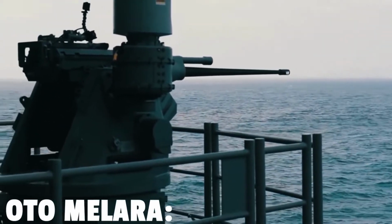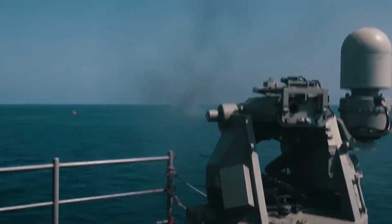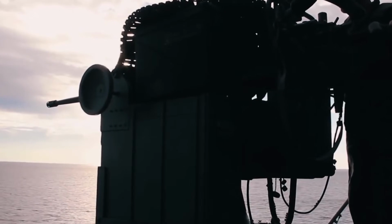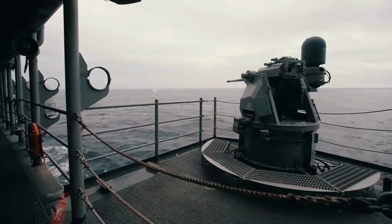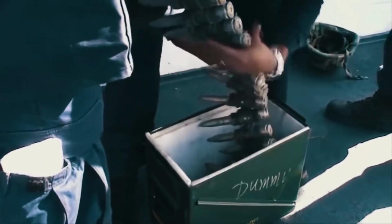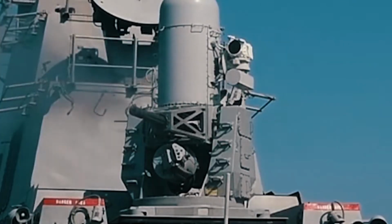Otto Malera. The 76.2mm Otto Malera came into service for the U.S. Navy back in 1975. It is still utilized by several ships, including frigates, patrol boats, corvettes, squadrons, and destroyers. The system is extraordinary as it has an exceptional fire rate and a variation in ammunition. It makes it capable of providing air and ground support to the ship.